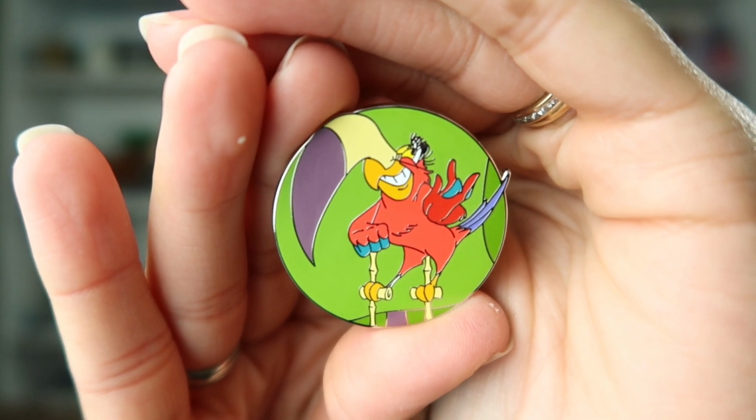All right, so let's go ahead and open our little mystery bag so that we can see who the mystery character is going to be. And here we have Iago.